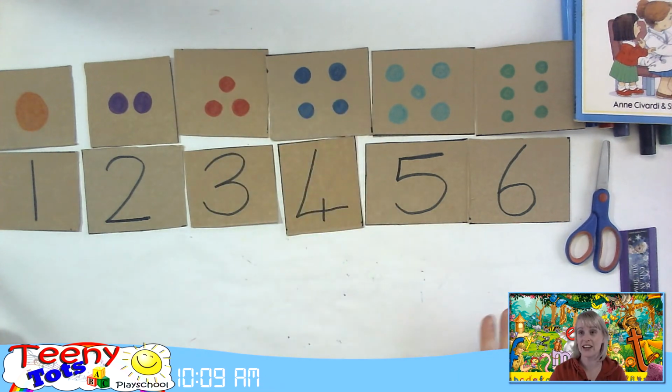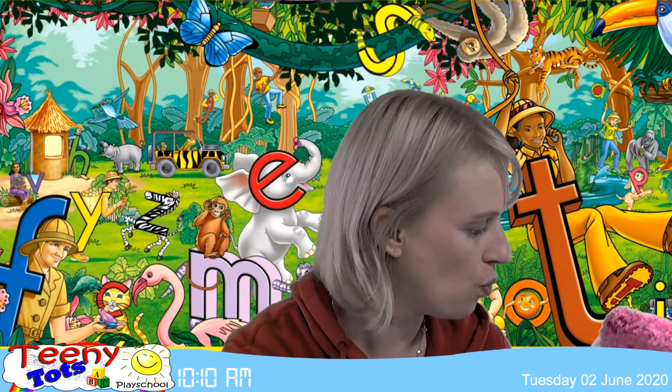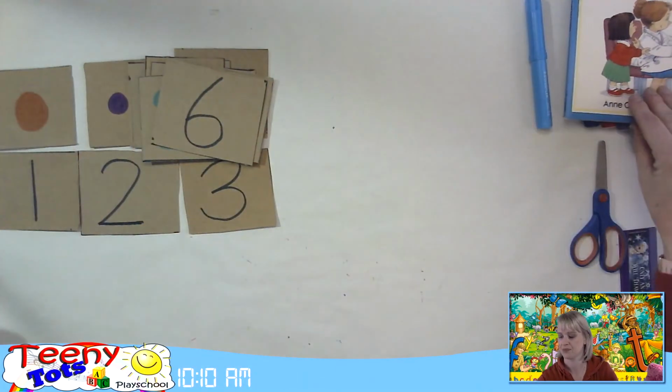And also, we did our colors today. We matched our colors. We've matched the red with the red, the green with the green, the blue with the blue, and the yellow with the yellow. Okay, and we learned about our colors in Afrikaans. Do you remember what they were? Okay, let's go over it one more time.